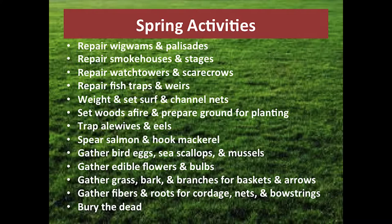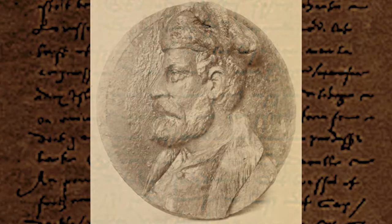Both men and women consumed nearly twice as many calories each day and more fat than is recommended for us today. The Europeans found tall, robust, and very fit people. For example, Jacques Cartier, encountering the Beothuk in Newfoundland, noted in his journal that even some of the children were taller than his men.